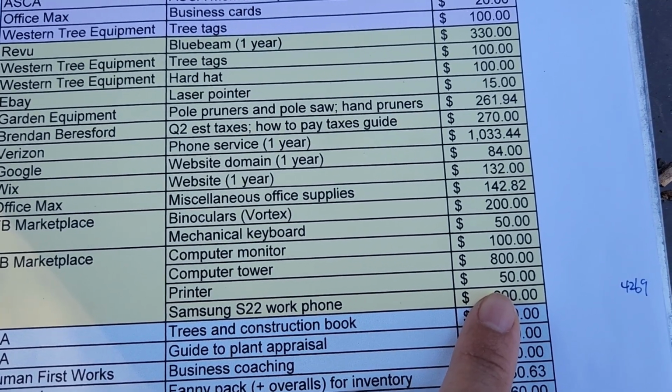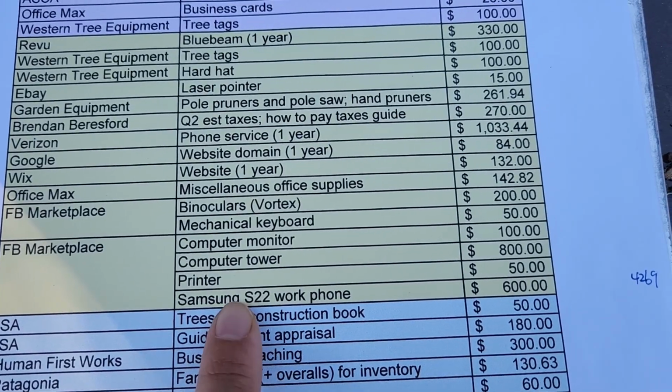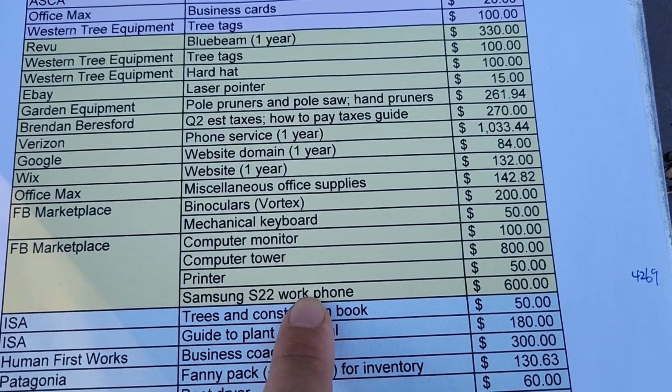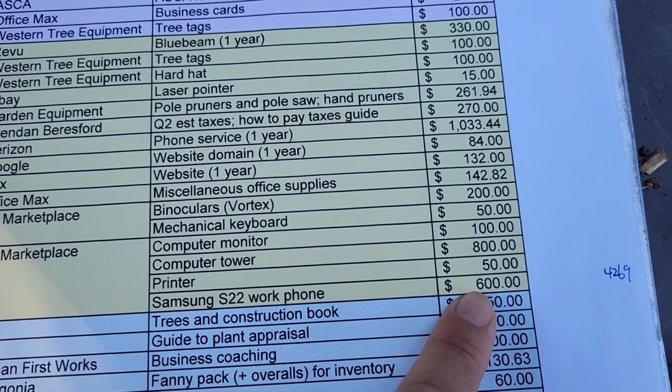The gaming PC part was just to have good graphics to run the programs for video editing. And again, the work-life balance, I was trying to get a separate work phone, and so that ended up being $600. Again, some of this is going to depend on what work you anticipate doing.